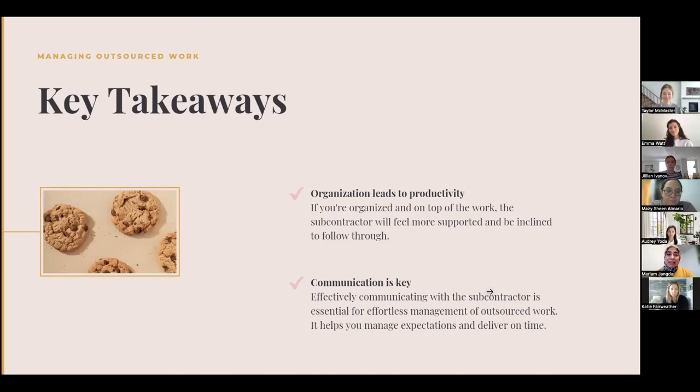And finally, some key takeaways to wrap up this presentation. Organization, something we all know and love. If we're organized and on top of the work, the subcontractor is going to feel so much more supportive and want to follow through with the tasks, which will just skyrocket productivity at the end of the day. And then lastly, communication, effectively communicating with your subcontractor in all the ways that I mentioned: being super clear, videos, screenshots, working on the same document. All those things will make your process of working with a subcontractor super effortless, and you're going to end up delivering on this project on time as well, if everything is systematically done and communicated effectively.